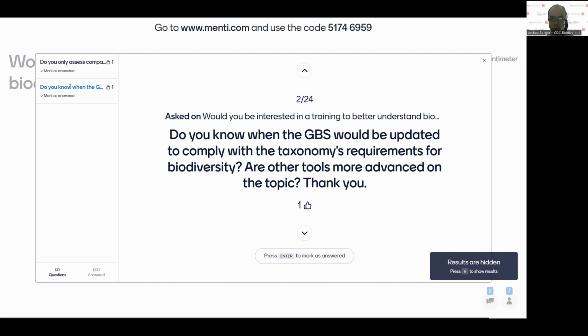As for other tools more advanced on the topic, as far as I know, no tool is doing any kind of screening of compliance and reporting to say whether you comply or not. And I don't think they are working on that. So I would say we are a bit more advanced, but not that much compared to the others.